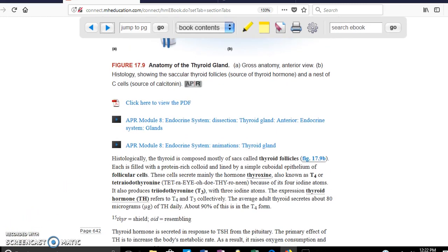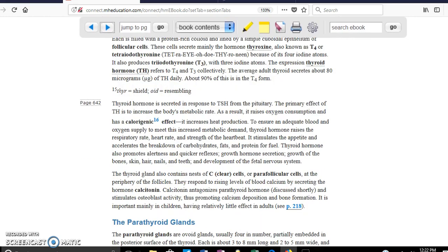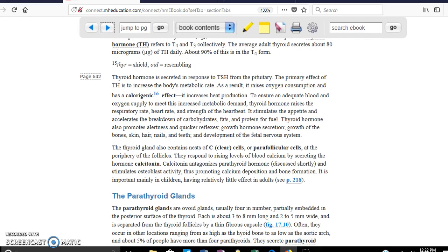Okay, we keep scrolling down. We have in there the thyroid hormones, as I was saying, T3 and T4. It shows a calorigenic effect, obviously, because it increases your metabolism, for example, right? And when you do that, as a result, you're going to consume more oxygen, as you can see right here, and obviously you're going to be hungry, and it's going to stimulate alertness and quick reflexes, etc., so we can actually maintain our homeostasis.